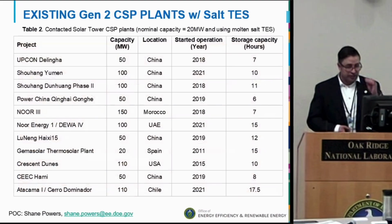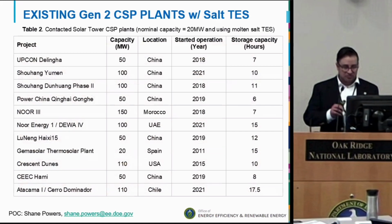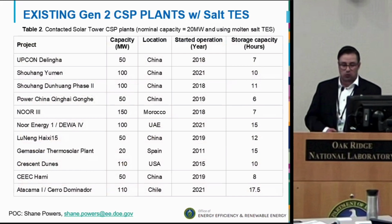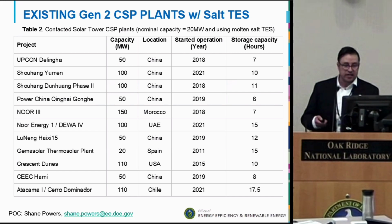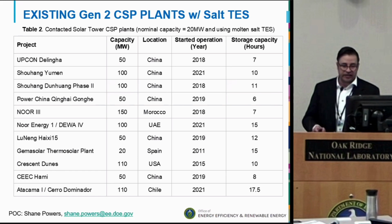Presently in the world, there's a number of Gen 2 CSP plants, so not nuclear, but Gen 2 CSP plants that have thermal energy storage and use molten salt and nitrate, so the solar salt, sodium nitrate, potassium nitrate, and there are functional systems right now in operation.